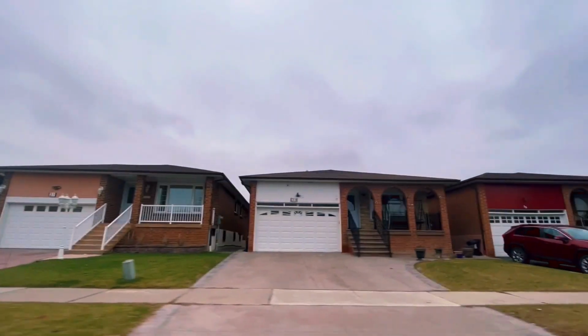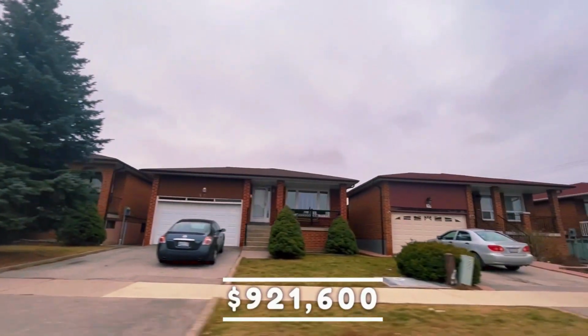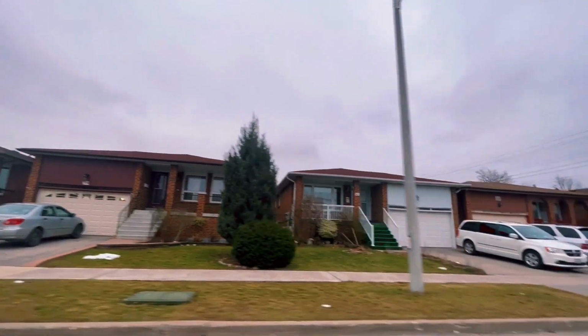The average cost of a single-family detached home in this area is currently $921,600.